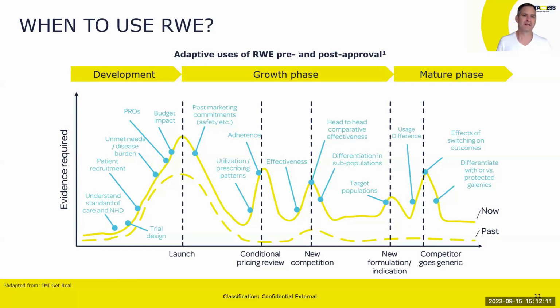Thanks, Akosua. So this slide, I'm not going to take you through all the detail, but I'm just going to orient you a little bit. This is from our friends at IMI GetReal, who put this together a little while ago.